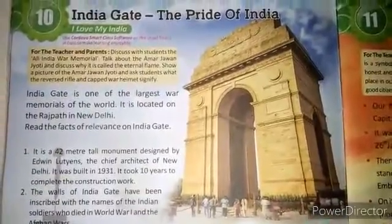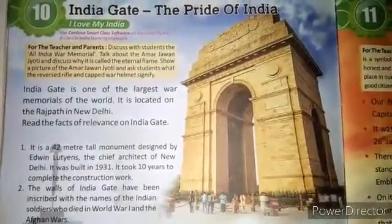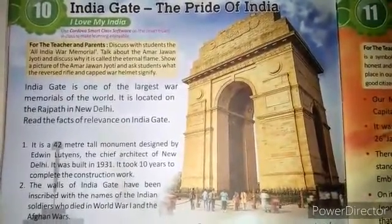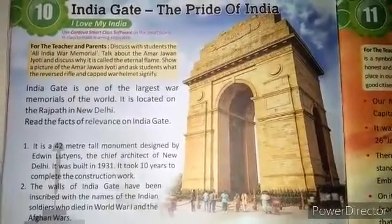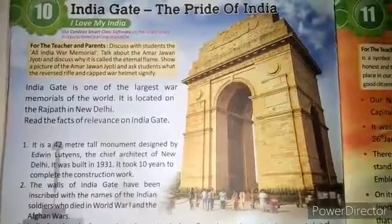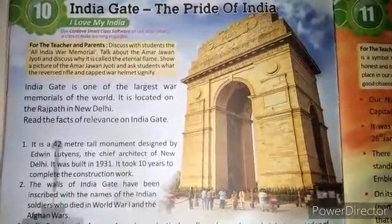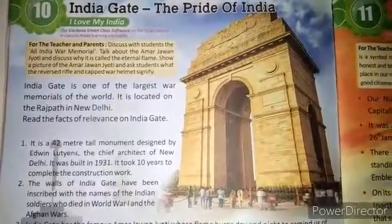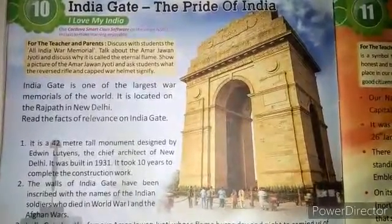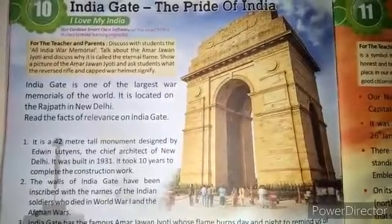Now we will discuss the 10th chapter, India Gate, the pride of India. Now why we have the pride for India Gate, we will discuss in this chapter. India Gate is one of the largest war memorials of the world. Yes, where the people's names have been written. Now it is located on the Rajpath in New Delhi. Now see why we call it the war memorial of the world.